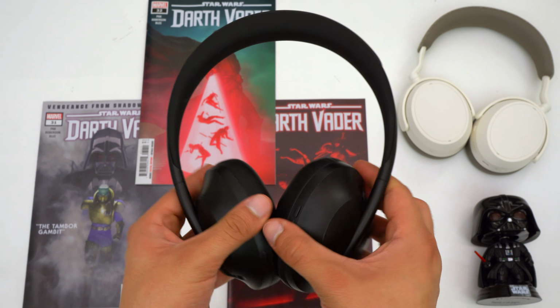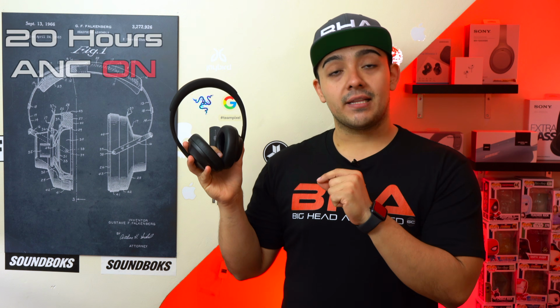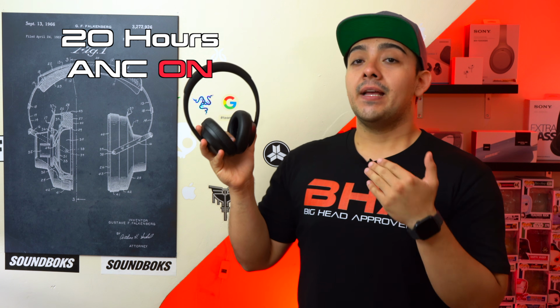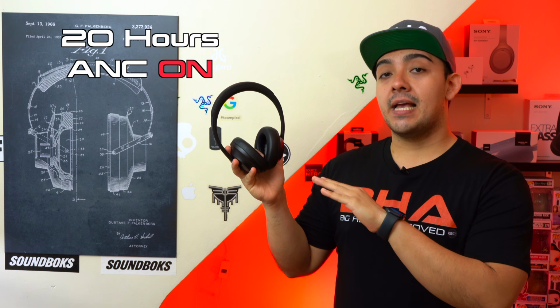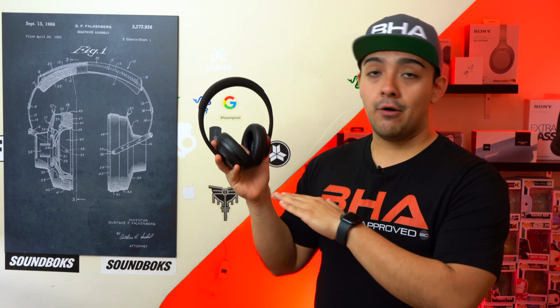But then there are the Bose NC700s, and these have an advertised battery life of 20 hours with active noise cancellation turned on. And you can use them with the active noise cancellation completely turned off, so you can extend their battery life that way. But overall, I will admit that the Beats Studio Pros have the best battery life here.